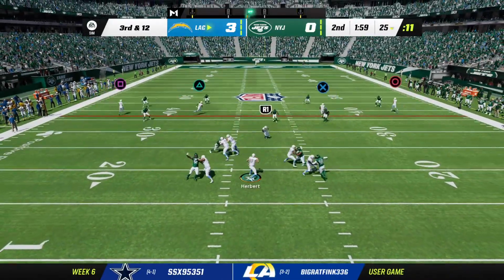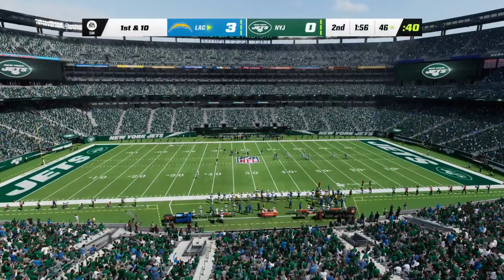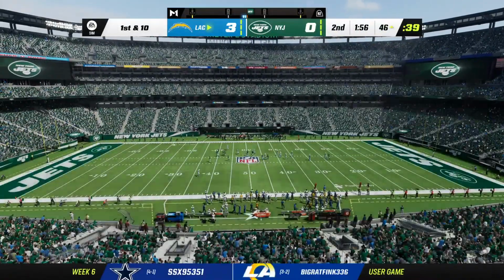Back to throw here, Herbert. He finds his man, complete. That's Daniels. And he'll be taken down, but not before they work it across midfield.